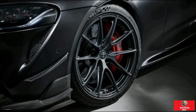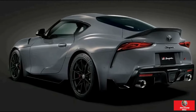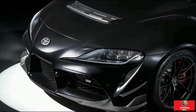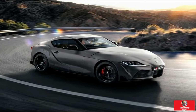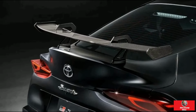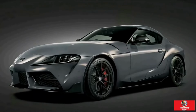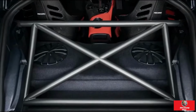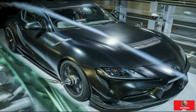Track-ready power surge. The 3.0-liter straight-six engine is the soul of the Final Edition and has received the most substantial boost in terms of power. Thanks to a redesigned intake air path and optimized engine controls, power climbs from a saloon-worthy 335 brake horsepower to an impressive 429 brake horsepower. With torque reaching 420 lb-ft, that translates to almost 100 more horsepower and a remarkable 50 lb-ft in extra torque, so the Supra will be faster, more powerful, and ready for serious performance action.